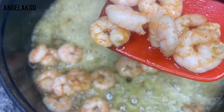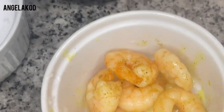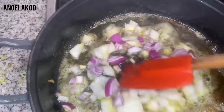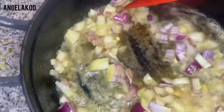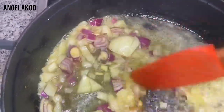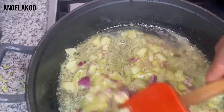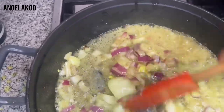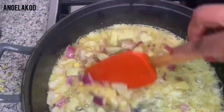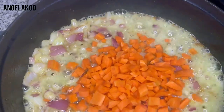So it's perfect. It's not overcooked, just the way we want it. So I'll go ahead and remove it from the oil. Let's go ahead and add our onions, guys. The flavors here are awesome, guys. Just the combination of the coconut oil and the curry powder and the onions, guys, the flavors here is really healthy. Aha, you see, let's go ahead and add our carrots and then we'll stir it in.